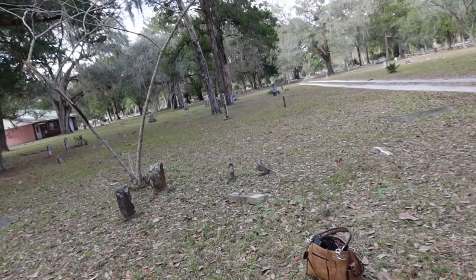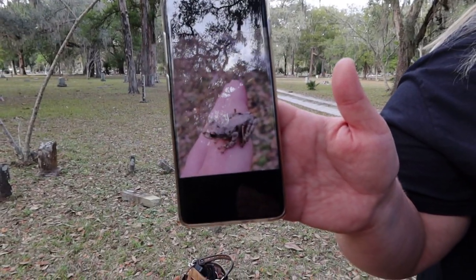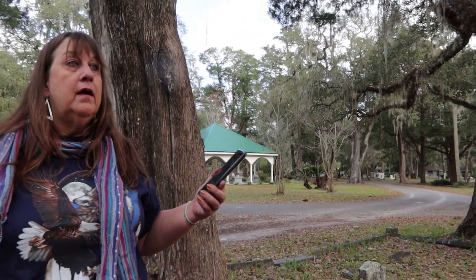I've never seen a frog in a cemetery ever. And there's no others here. Have you? No, not normally. Not a tree frog. Wait a minute, here's another good picture. That leaf just hopped. Oh, that's a good one. These things are moving in this area. This tree here.